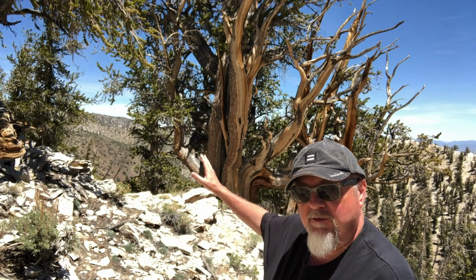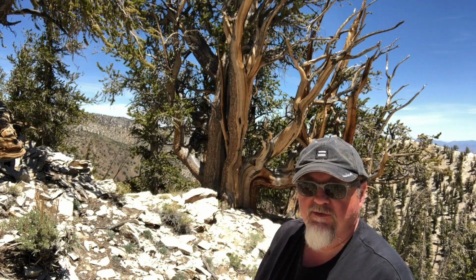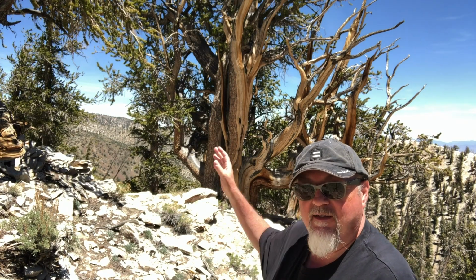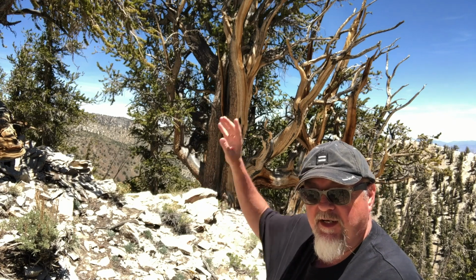is old. It's not Methuselah old. Let me give you kind of a time scale. The tree here, I would guess this tree is about 3,000 years old. It was well out of the sapling stage before Plato wrote Republic. Let me say that again. This tree is older than Plato's Republic. And all the trees behind me, same story probably.